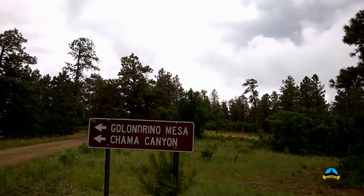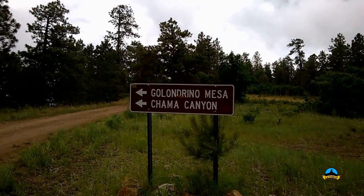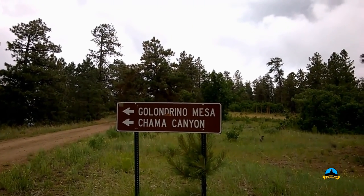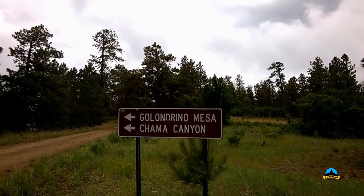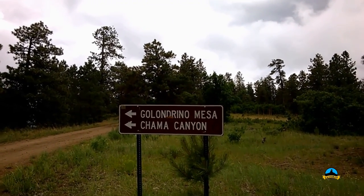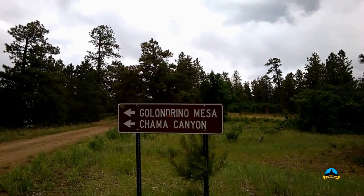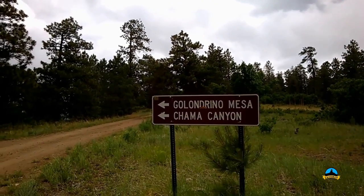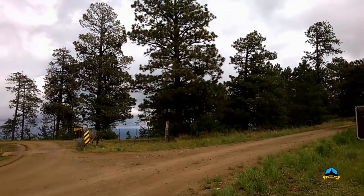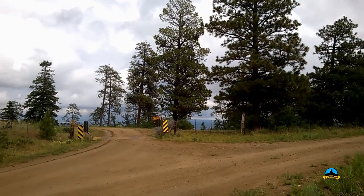And we are at our next crossing trail here. This road straight ahead will take you to the Forest Service Lookout Tower. And if we go left here, it'll take us down to Golondrina Mesa and also down to the Chama Canyon, where it just so happens I happen to have a house and a couple of acres. So that's the direction we're gonna go.